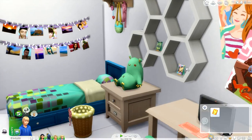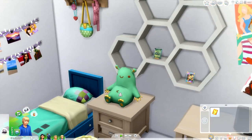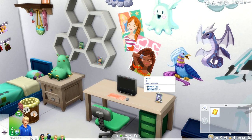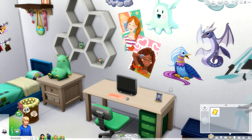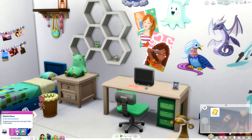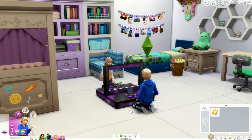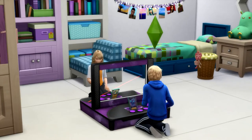They have different rarities. The goldfish is uncommon. Uncommon... Or did we get all uncommons? No. Wisp is common. I'm going to go ahead and enable that emotional aura. So I wonder what it's giving off. Oh, it gives playful decor. That's cute. So now we get to watch these two battle against each other.